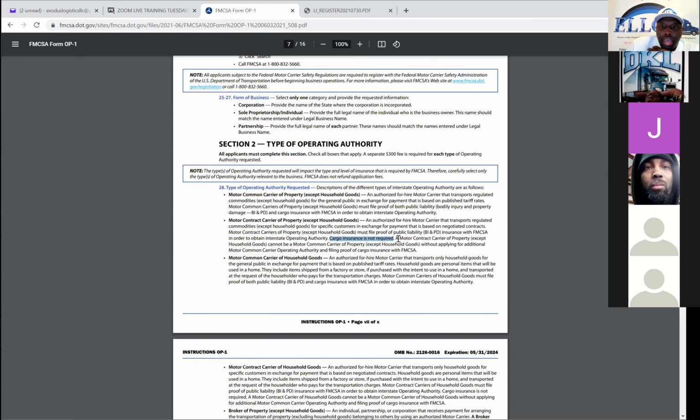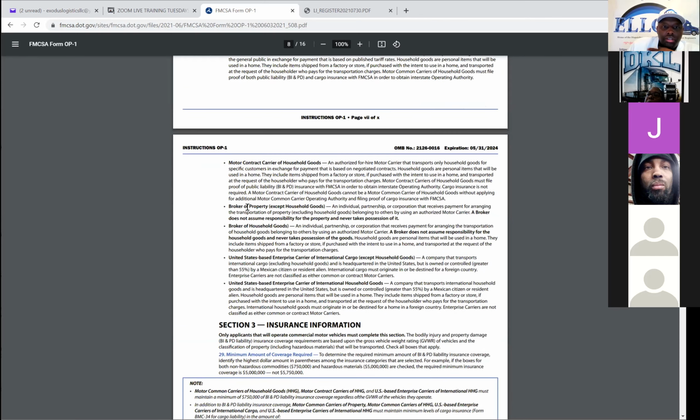So a motor contract carrier of property except household goods cannot be a motor common carrier of property except household goods. So a contract carrier cannot be a common carrier without applying for additional motor common carrier operating authority and filing proof of cargo insurance with the FMCSA. So a contract carrier cannot be a common carrier until they get cargo insurance. If you want to be a contract carrier, all you need is liability. But if you want to be a common carrier, you've got to have liability and cargo. Okay, but back to the broker's definition right there.